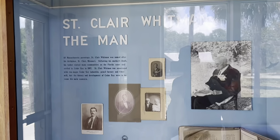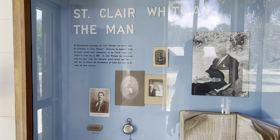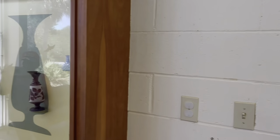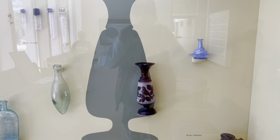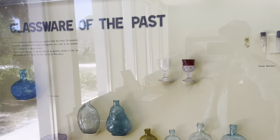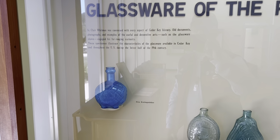And then Horseshoe Beach is literally not much there. There's a marina, haven't been there. Check this out. You guys been doing these? Oh, that's kind of cool. Glass Wheel of the Pass, right there. Nice.